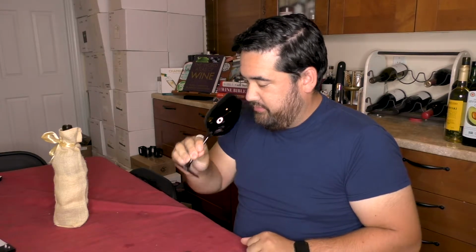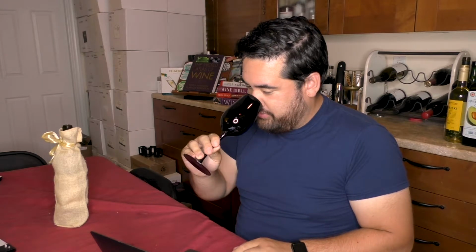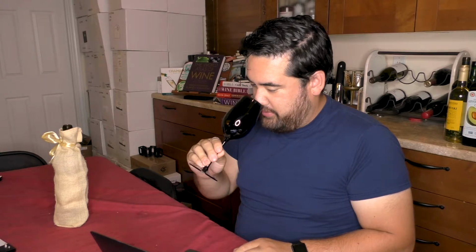It smells like it's older. It's not so much fruity anymore. If I'm forced to put a fruit to it, it's red, probably baked or stewed, maybe dried. It's kind of a vegetal, maybe spice characteristic to it. No presence of oak.